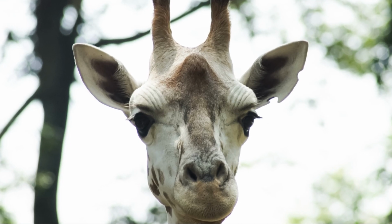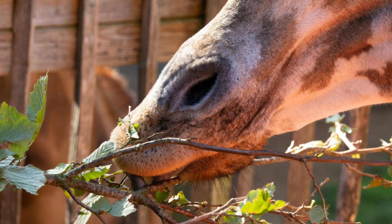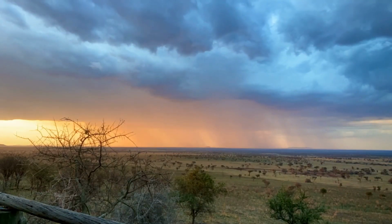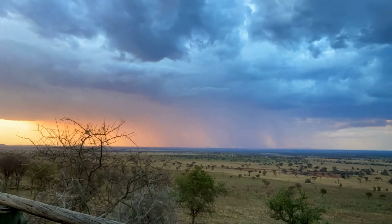You might find yourself face to face with a tower of giraffes, their long necks reaching for the leaves above, or stumble upon a family of warthogs, their tails held high as they trot through the grass.